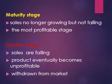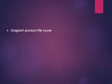During the maturity stage, the product is at its best. The sales are no longer growing, but they are also not falling. And this is the most profitable stage. After this stage comes the decline stage. During this period, the sales are now falling. The product eventually becomes unprofitable, and as a result, it is withdrawn from the market.